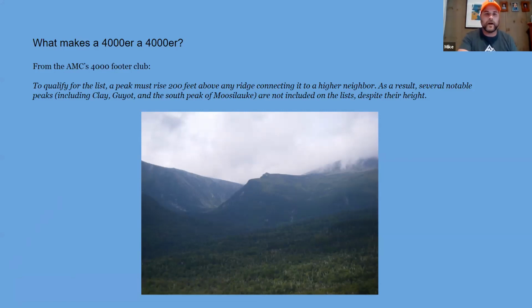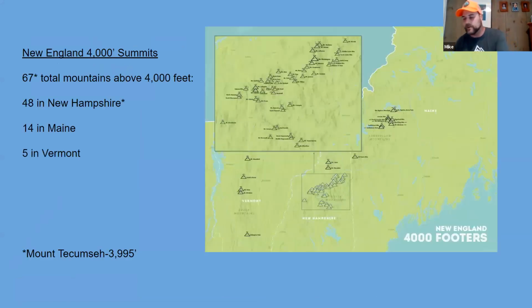All right. So what are those 4,000 footers in New England? There are 67 of them. And I should say at this point that I have not hiked all 67. I have hiked 62 of them. After some careful consideration, I probably won't ever get to 67 because the last five are far away. I don't know if I want to drive four hours to stand on a peak in the middle of the woods when I could drive 10 minutes and hike up Glen Boulder. So I'm at 62 right now.